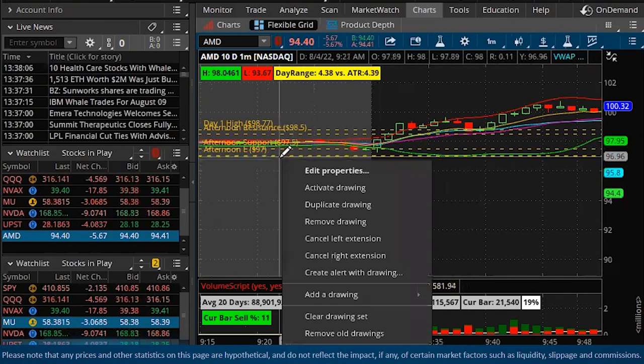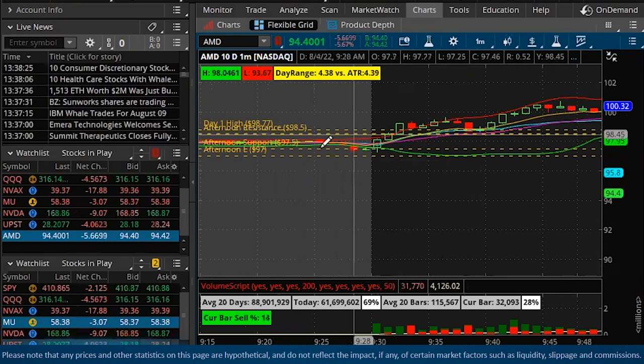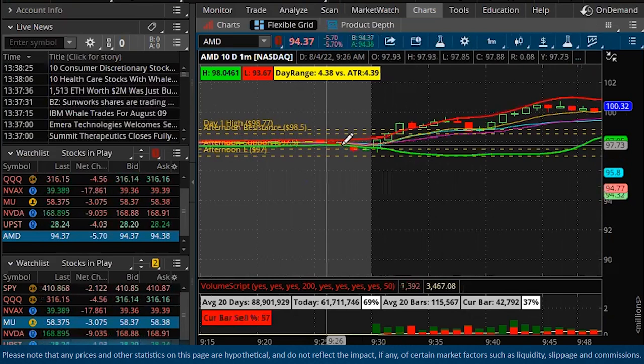Where's your stop? For me, 97.50. I thought right below that afternoon support, the core of that chunk, the bottom of that range, 97.50. I'm hitting momentum, breaking out of that range at 98.50. My stop's at 97.50.